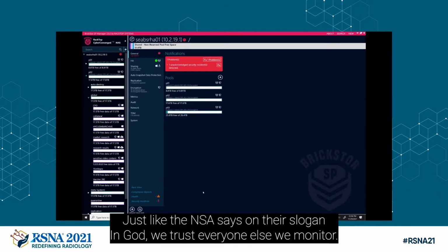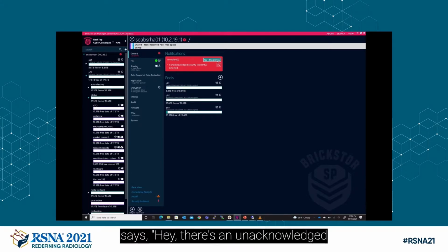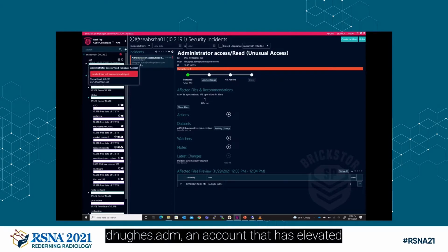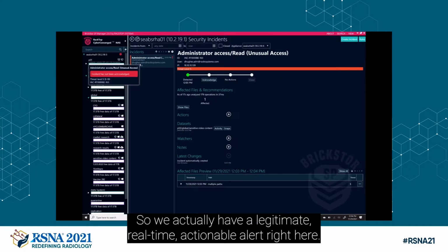Just like the NSA says on their slogan, in God we trust, everyone else we monitor. So right here we can see we actually have an actionable item that says, hey, there's an unacknowledged security incident happening on your storage right now. Something's going on with the data. We see that an administrator, dhughes.adm, an account that has elevated privileges, is accessing information that he shouldn't be. He can back it up, restore it, but he should not be opening it up and consuming the content. So we actually have a legitimate real-time actionable alert right here.